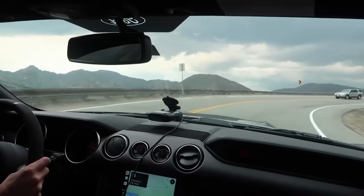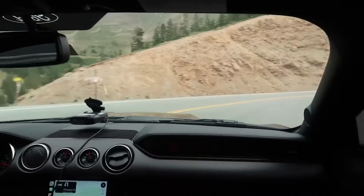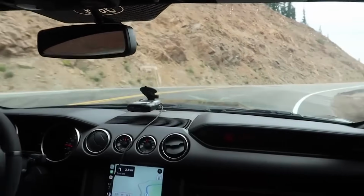Turn left. Proceed to the route. We're taking the fun way, GPS. In 2.8 miles, turn left.